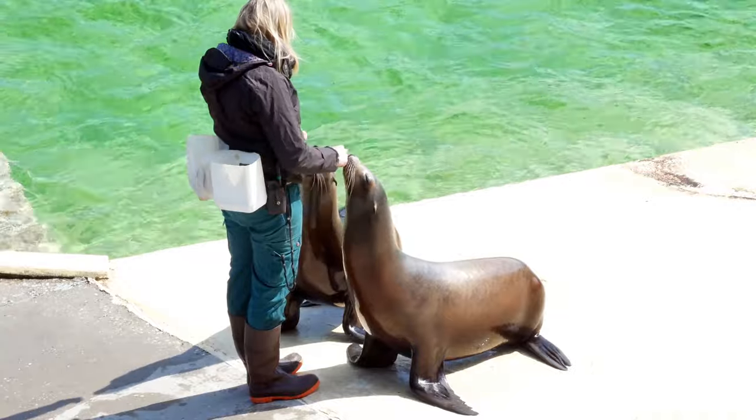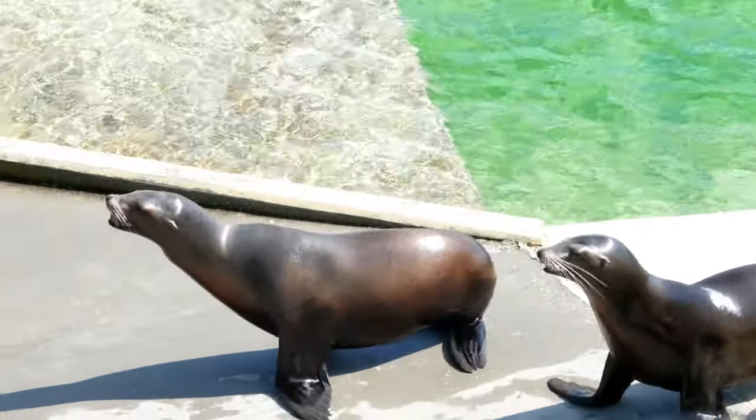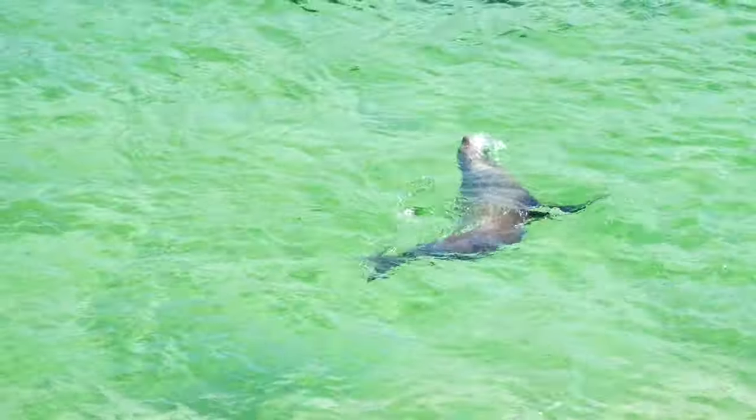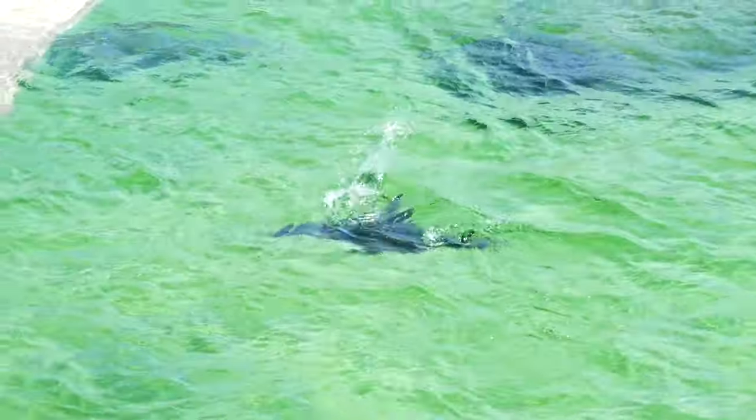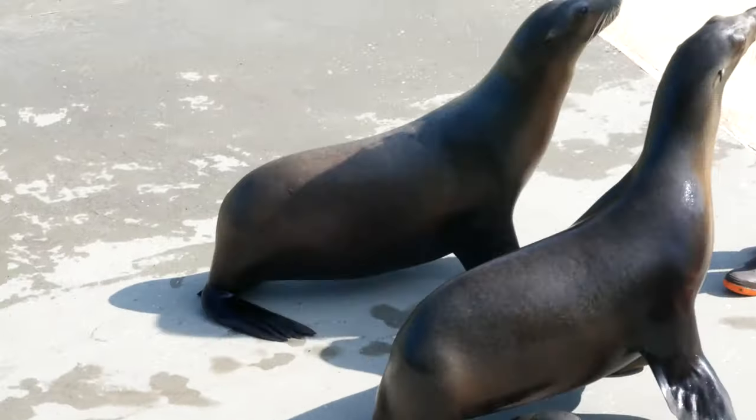You can also tell by the way they move on land. Seals move by bouncing on their bellies. And sea lions use their front flippers to swim, while seals use their hind flippers. Now you know the difference between sea lions and seals.